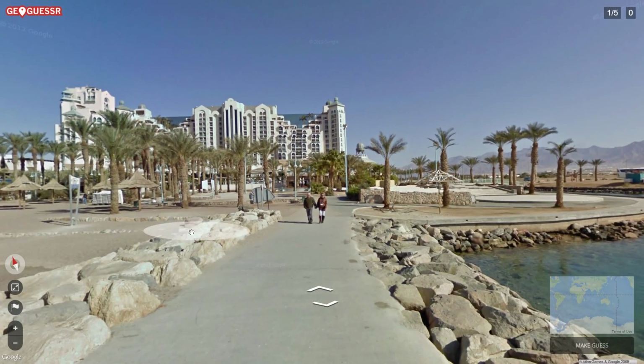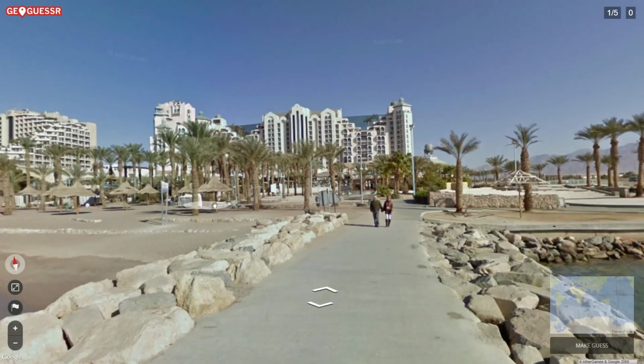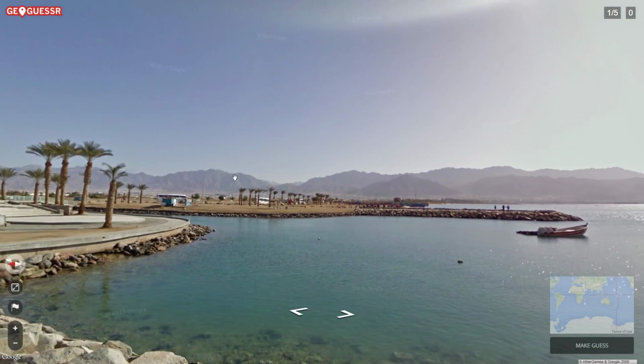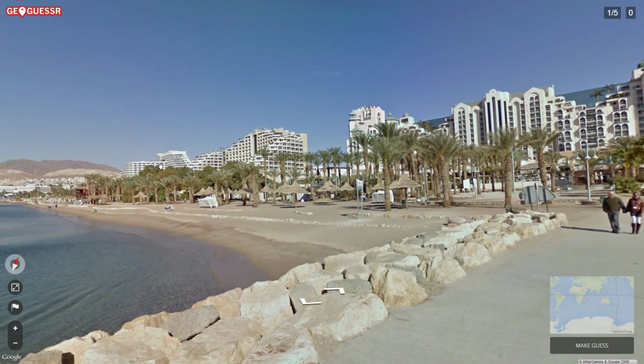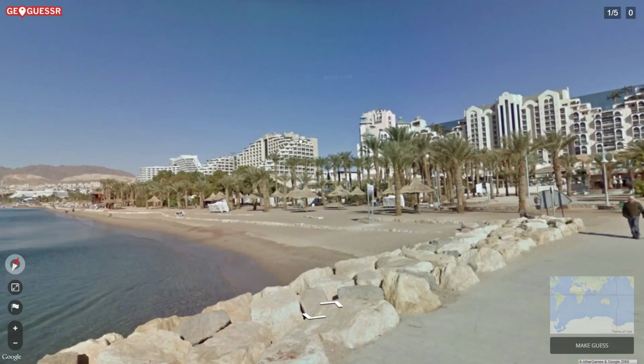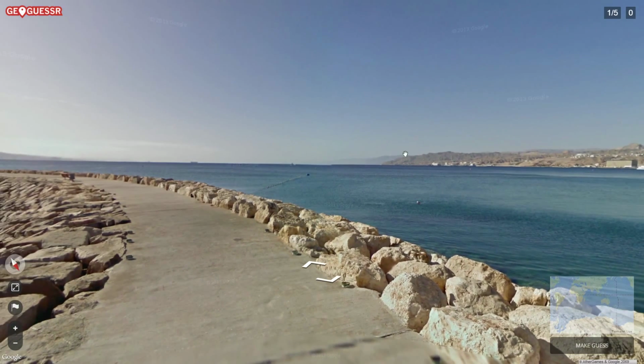But anyways, I chose this location. It's pretty cool because it's like a vacation destination, at least it looks like. Maybe there's not much vacation going on over here, but over here we got some pretty big hotels. You have 3 or 4 of them in a row, right over here, this big hotel, this one right over here. You got some nice water looking at maybe the ocean?